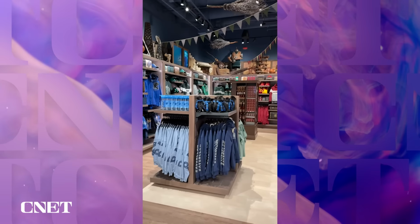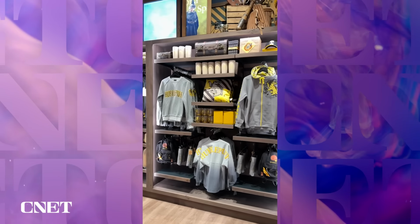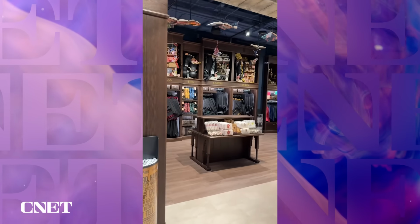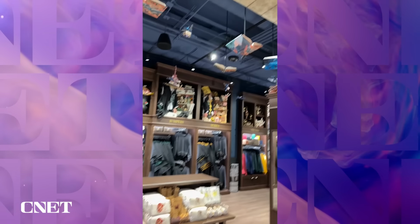Over here is all of the house merch. You'll see some famous members of your house on these displays. Hufflepuff, the best house, of course. This is a really cute section with all the Harry Potter creatures. Over here you'll find your Hogwarts supplies, your robes, and of course some flying books up here on the ceiling.